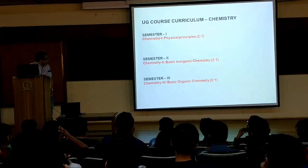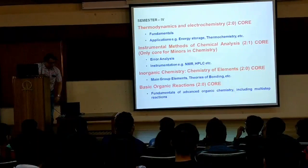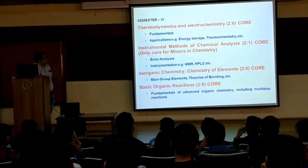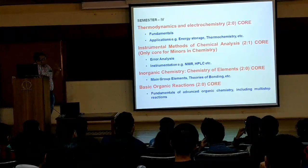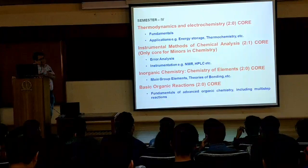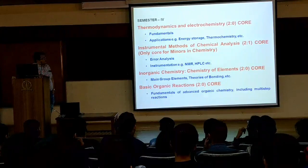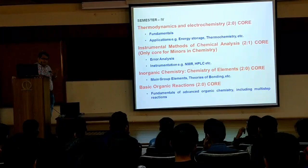The other important thing, so these are the three courses everyone has to take. After that, if you choose to get exposed to more and more courses, then towards semester 4 you learn thermodynamics and electrochemistry. Thermodynamics teaches you how to look at things in a coarse-grained kind of way. And electrochemistry, as we know, is the most important science there is. Why do I say that?